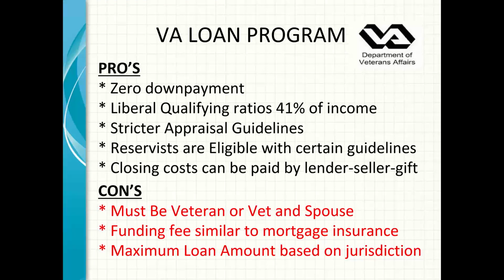The next program is for veterans, and thank God, there's a great program for people who really allow us to live in this country and be free and safe. So the VA program, many people don't know this, but the VA program is not only for veterans, it's actually for reservists as well. So it's no money down, very liberal qualifying ratios, pretty strict appraisal guidelines. We want to make sure that the home the veteran is buying is safe and structurally sound and in good condition.